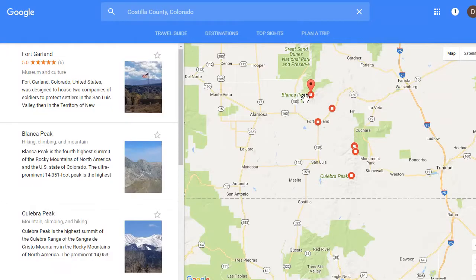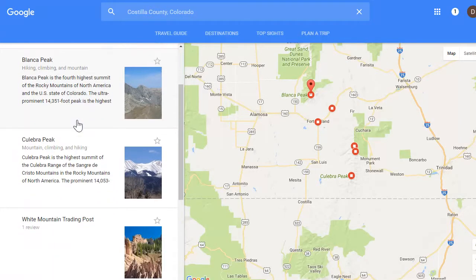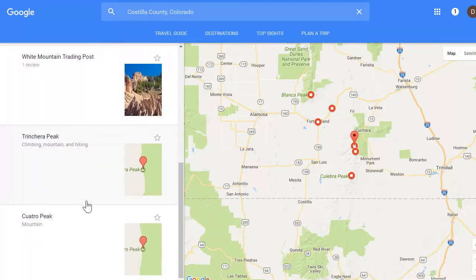Okay, so these are Google's recommended things to do in the county. Lots of outdoor activity. So there's a town, Fort Garland, that's north. There's also another town, San Luis, that's like one of the oldest towns in Colorado, I think. It's an old Southwest town that's kind of a ghost town, but there's still stuff going on. So you have Fort Garland, and you have lots of hiking. Blanca Peak, Culebra Peak, White Mountain Trading Post, lots of hiking.